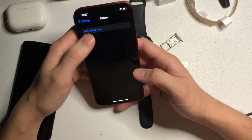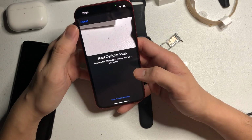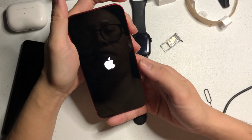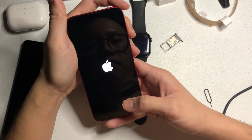That was an unboxing of this device and how to set it up. Stay tuned. I'm gonna be putting out some upcoming videos of what I think about switching from Samsung to the iPhone, things I do miss, things I don't miss, and my overall opinions of the device.